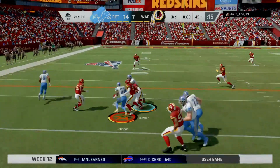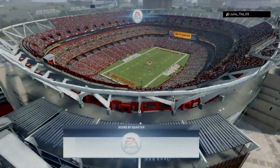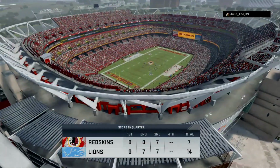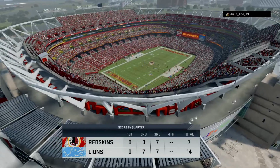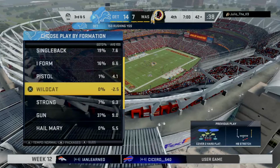On 2nd down, it's Johnson, and he'll go down, and that will do it for the 3rd quarter of action. Back now at FedEx Field, it's the Lions holding onto the football, and they also have the lead as we start quarter number 4.